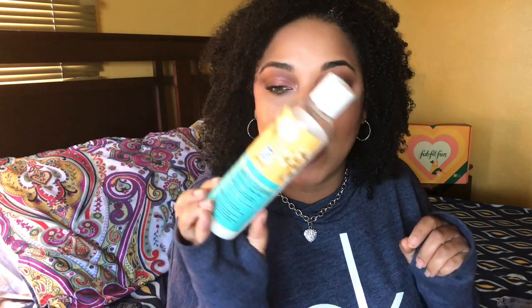This goes to the one that I just finished. It is the LA Long Aid Natural Sulfate Free Manuka Honey and Bergamot Conditioning Cleanse. And I did like it. I did like it a lot. I feel like it did the job.